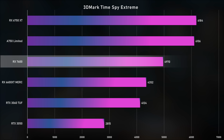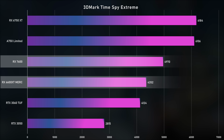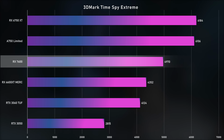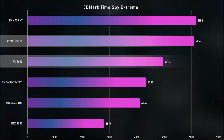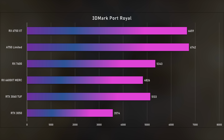First off is Time Spy Extreme. The 7600 did a great showing here, handily beating the 6600 XT Merc, and the NVIDIA cards are just left in the dust down below. The A750, I think, really likes the 3DMark Time Spy engine for some reason. It is scoring really high, and even higher now with the new driver, and the 6750 XT rounding out the top.